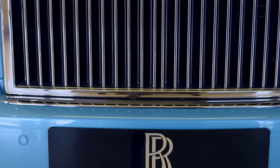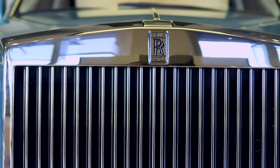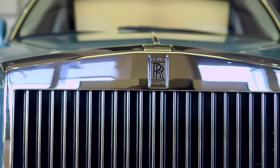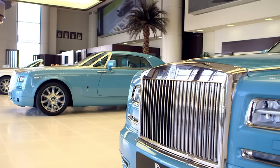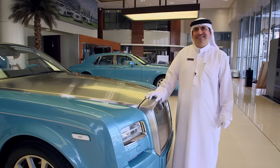It's beyond my expectation. Won't you be sorry to see them go? No, I will be very happy to see them on the road. Do you think they'll be hard to sell? No. They will fly. These cars are money in the bank.